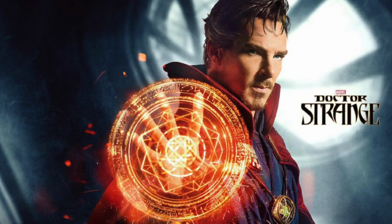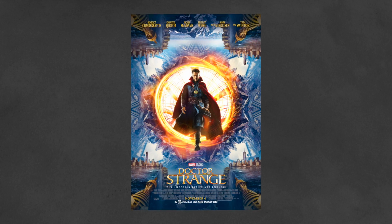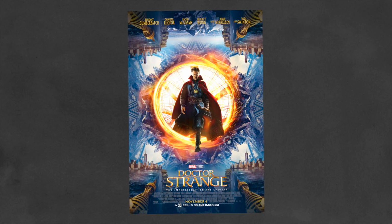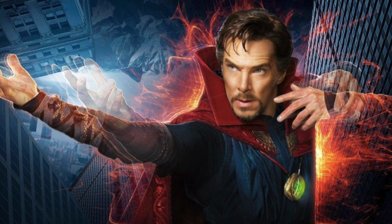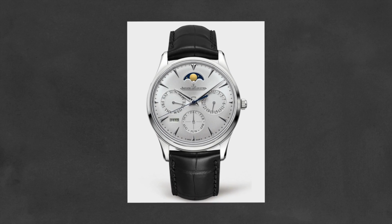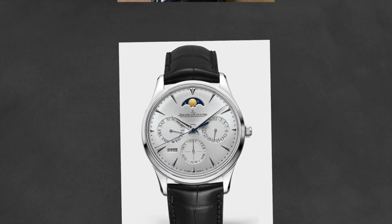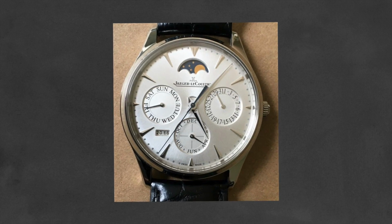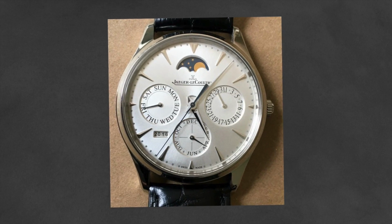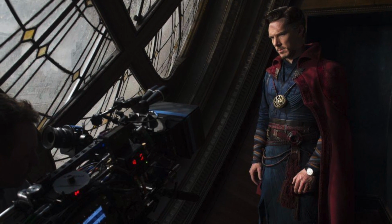So for this next watch, it's kind of a weird thing that I would never have expected, but you have Doctor Strange, a Marvel movie with JLC, a brand that I would never imagine associated with a Marvel movie, but it happened. Doctor Strange was released in 2016, and is one of the more unique Marvel movies. Doctor Strange, played by Benedict Cumberbatch, chooses to wear his JLC Master Ultra Thin Perpetual. This watch is powered by an automatic 868-1 movement, features a 39mm case with dolphin hands, perpetual calendar, year, moon phase, and other functions, and comes in at a price point of $19,000.